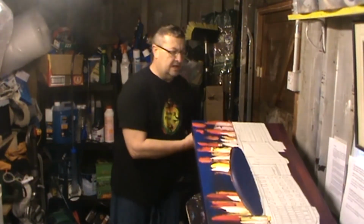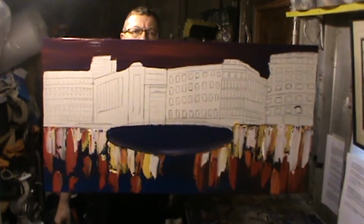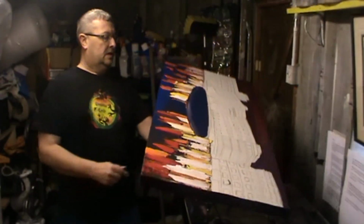So I'll just show you now what I've done. That's only the starting point of it. I'm going to be putting lots of movement in the ground as well on this one.